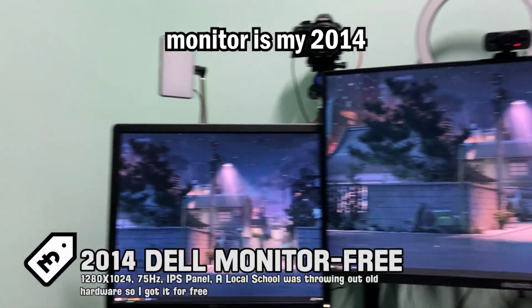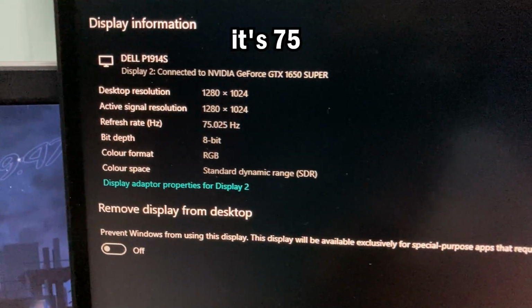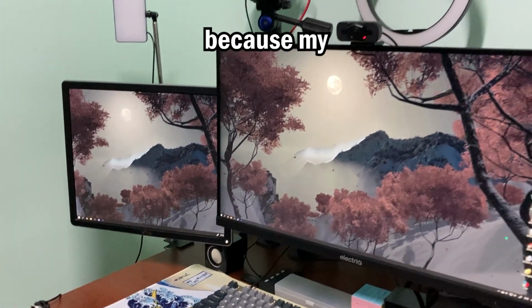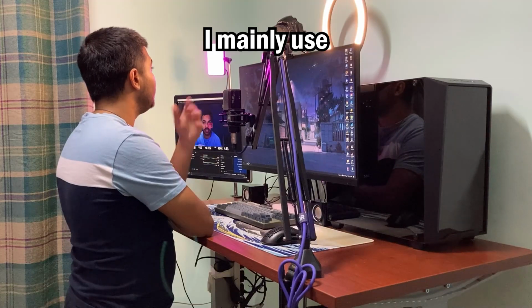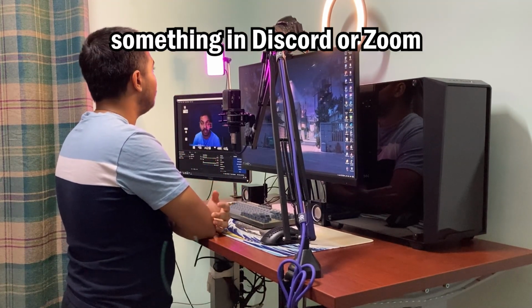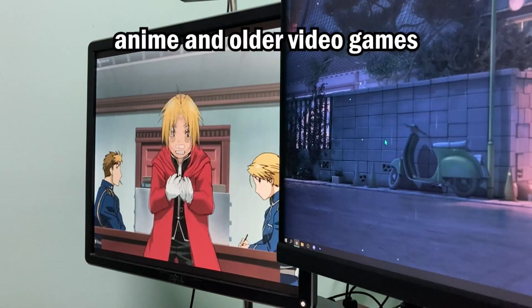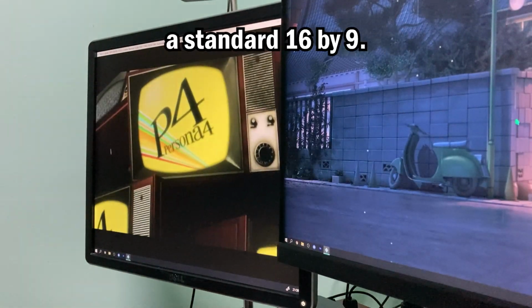The secondary monitor is my 2014 Dell monitor with a resolution of 1280 by 1024. It's 75Hz, also an IPS panel that I used to be running off DisplayPort, but because my GPU only has one DisplayPort out, I'm now running it off DVI. I mainly use the second monitor to look at something in OBS while I'm recording, or to glance over at something in Discord or Zoom when I'm in a call. I'm still going to keep this monitor around for a while because older anime and older video games still fit much better on this aspect ratio than a standard 16:9.